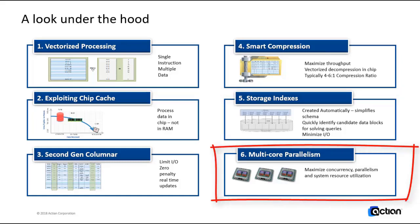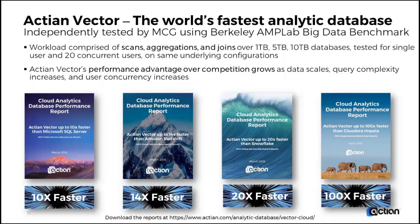And then the sixth thing on here is multi-core parallelism. And we've designed Vector for the fact that many servers today ship with over 100 cores in them. And in fact, some have over 200 cores within them. What we want to be able to do is to maximize our use of all of those cores, right? So that was important for us and one of the considerations in designing Vector.